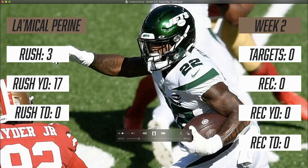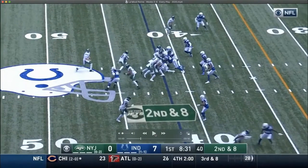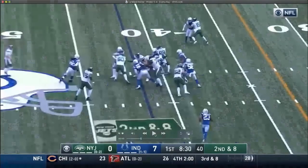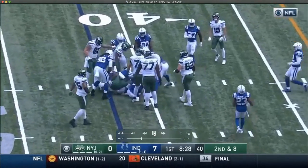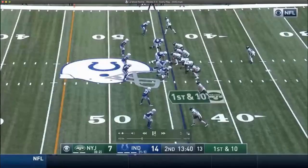So let's look at the next week. So now here we go. Okay. So again, what he's able to do is kind of wiggle through. He sees the hole. There's a little hole there. And again, Herndon's making a nice block right there. Okay. And he got stuffed. So he gets 2 yards on that play.